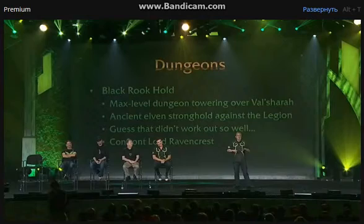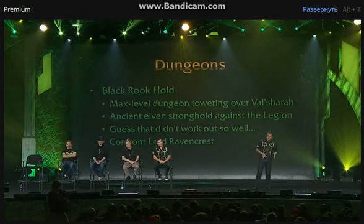So we've rounded up all the motion sickness prone designers on the team, had them play through the dungeon. Everyone reports it's good, so fingers crossed.